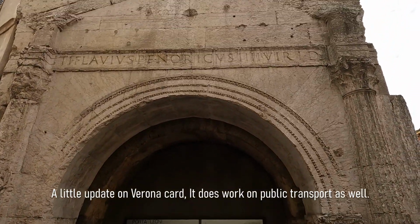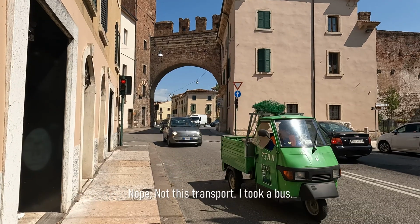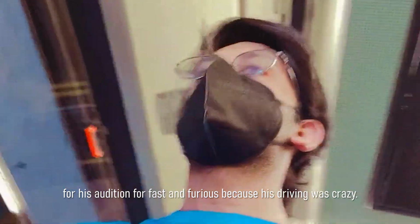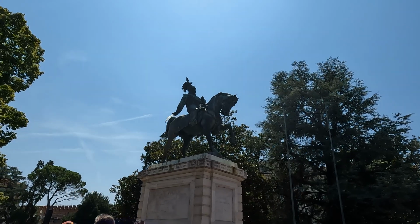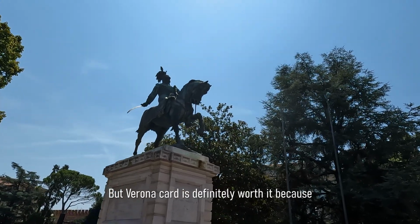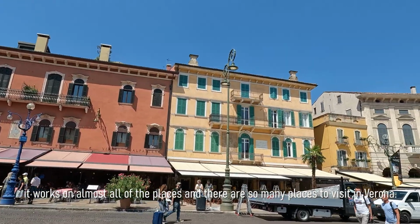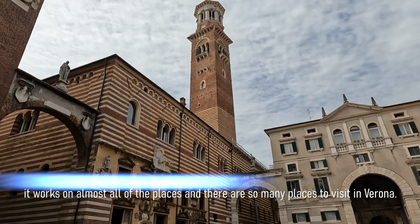A little update on the Verona card, it does work on public transport as well. Nope, not this transport. I took a bus. But I'm pretty sure my driver was late for his audition for Fast and Furious because his driving was crazy. But Verona card is definitely worth it because it works on almost all of the places and there are so many places to visit in Verona.